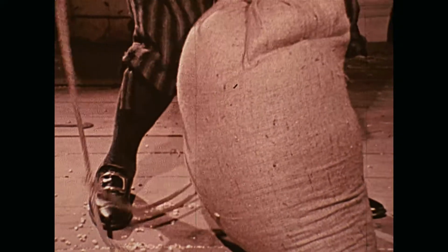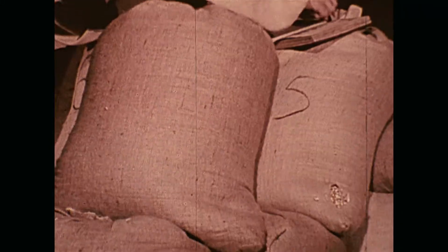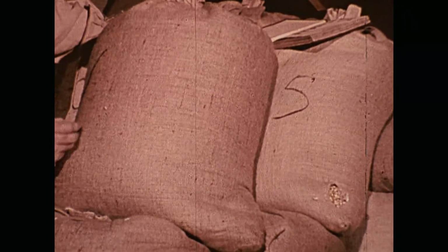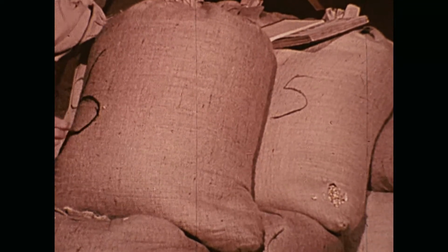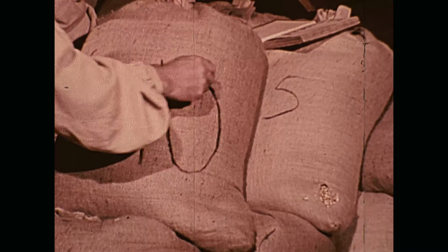The mill gave cash or credit for the tenant farmer's crop, which would become part of Philipsburg Manor's trade with other colonies, the Caribbean or Europe. On each bag, the miller marked its weight in stone and pounds for accounting. One stone equaled 14 pounds.